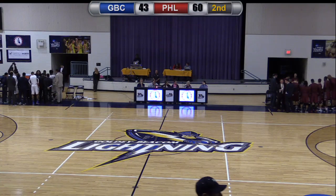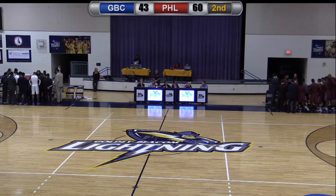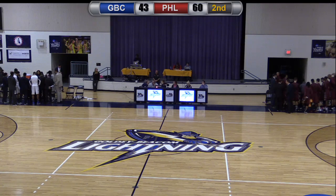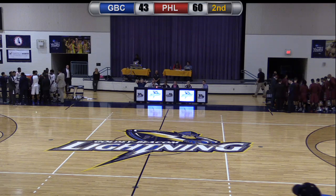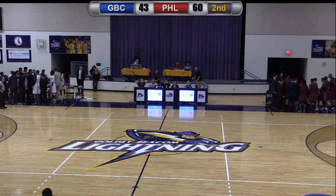And we're back. So right now the score is 60-43. Philadelphia U has shot out to this big lead. A lot of it is the three-point shooting. They've really tightened things up in the second half. Just to look at the stats, second half stat here, Goldey Beacom shooting 0 of 8 from beyond the arc. Philly U 5 of 10. That's allowed them to really expand this lead.